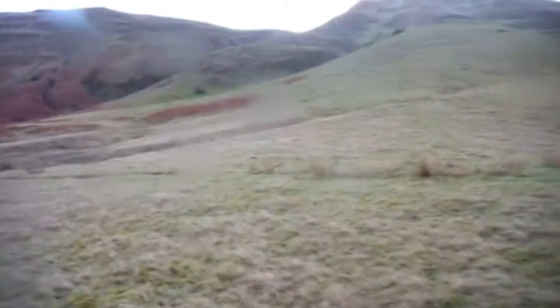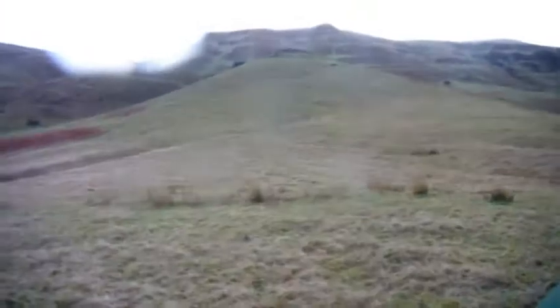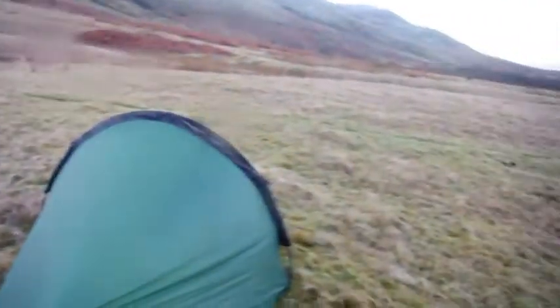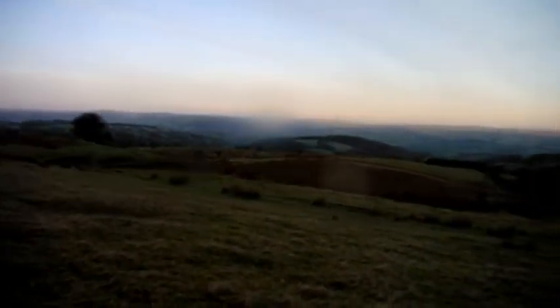You can still see a bit of the snow on the tops there. I don't think it snowed anymore, but like I said, I didn't want to risk it, and I had a pretty good spot here, just on the edge of the path, which is just there. Got a nice grassy area. It's an excellent spot. You know, I've got a nice view to wake up to in the morning.